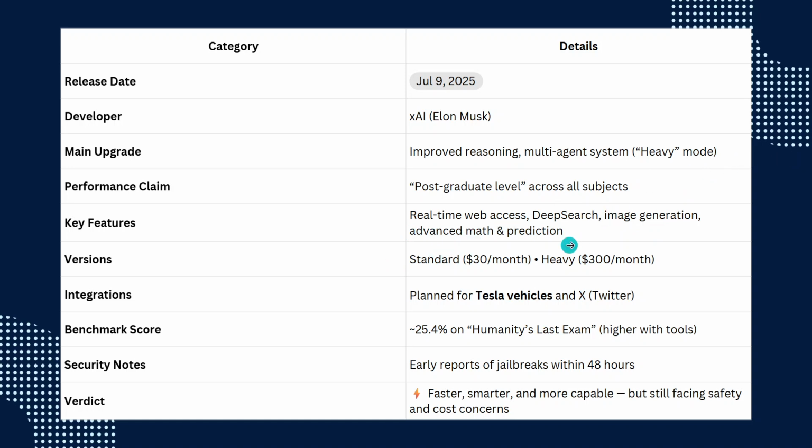problem solving. For those interested in adopting Grok 4, there are two different subscription models available. The standard tier is accessible at a cost of $30 per month, while the Heavy tier, which offers the enhanced multi-agent features, is priced at $300 per month. These options provide flexibility depending on user needs and the complexity of the tasks at hand.